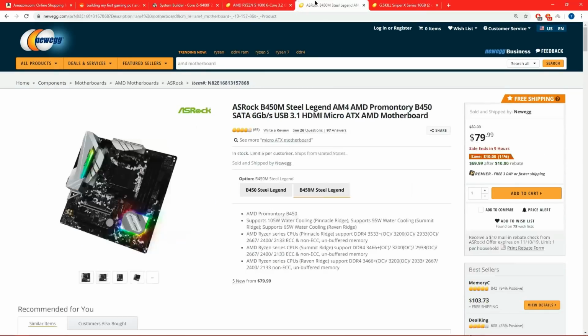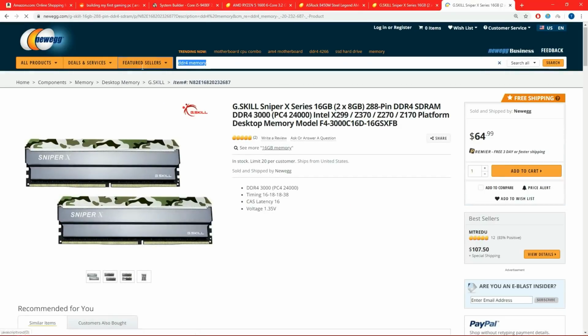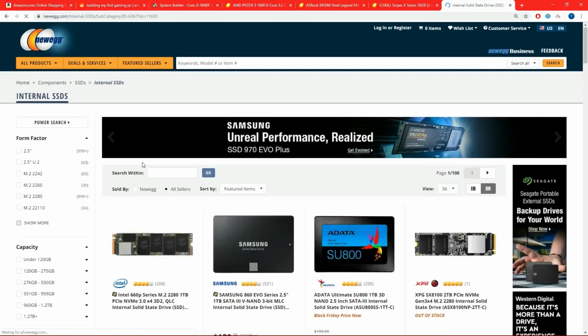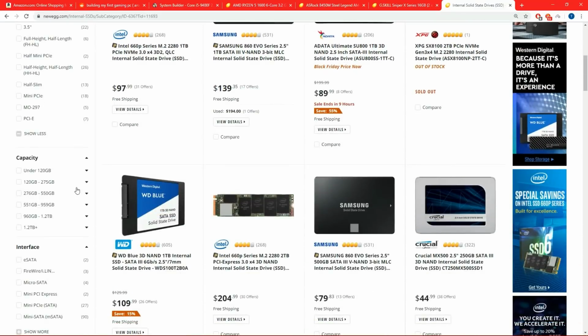Whatever, right? So now you've got your processor, your motherboard, your RAM. Now we're going to jump over here. And let's look at storage. I'm literally just going to do SSD, internal. Let's see.